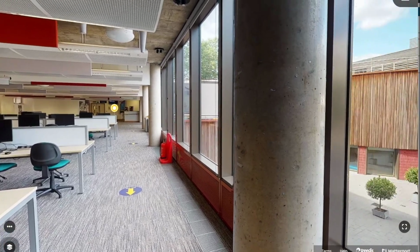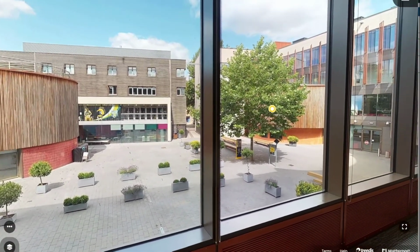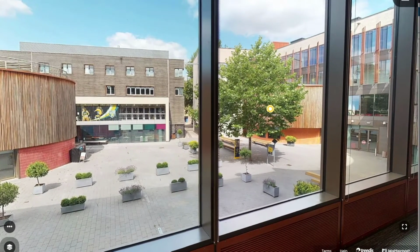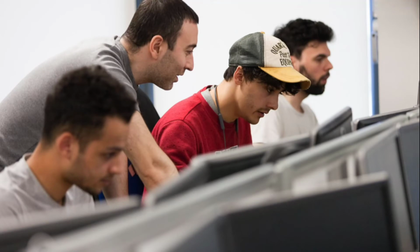Students can use this area for 24 hours a day. And unlike some of the areas in the library, you don't have to be completely silent here. Obviously, you need to respect other people's workspaces, no screaming and shouting and things, but you are free to do group study and have a conversation here if you need to.